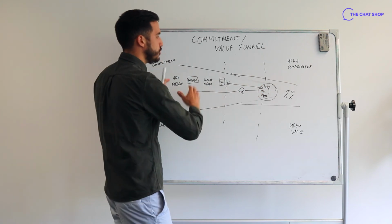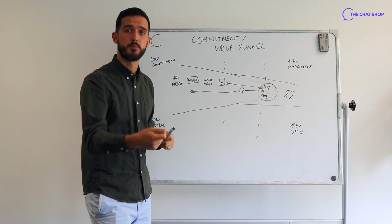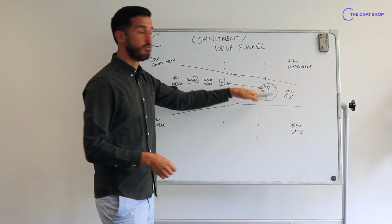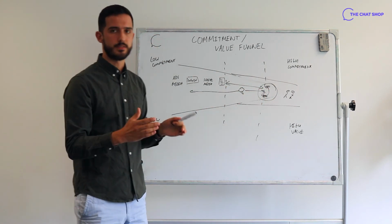They want to be really sure before they pick up the phone, because they know once they're on the phone, they're in a sales situation, they're in an approach where they're going to be sold to, and they want to be comfortable that they're ready to be sold to. So that's one challenge with the phone. Now with chat, you don't have that same thing.